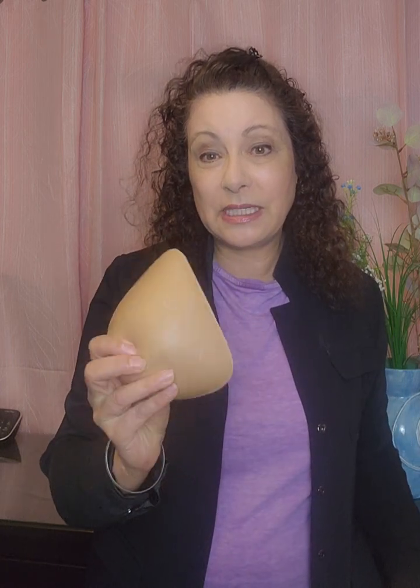Now, I'm not a doctor or a nurse. I've been doing this a really long time, and at the end of the day, always follow whatever your healthcare team says, okay? But let me just show you what a breast prosthesis is. A breast prosthesis is made out of surgical grade silicone. They come in different sizes, different skin tones, different shapes, and they are weighted to be about 30% lighter than breast tissue.